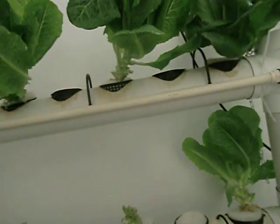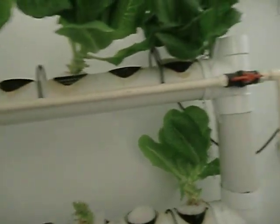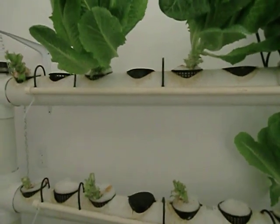Like I say, we seem to do quite well with it. It doesn't take a lot. I only had it half full, and we've been eating like crazy. More lettuce than we can handle, feeding my wife and I, my parents and my brothers and some of the neighbors.